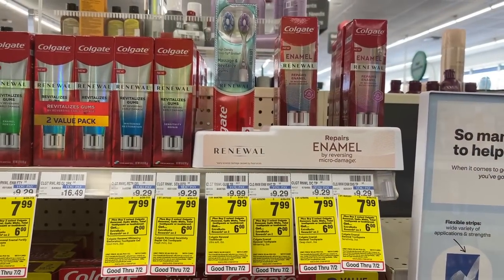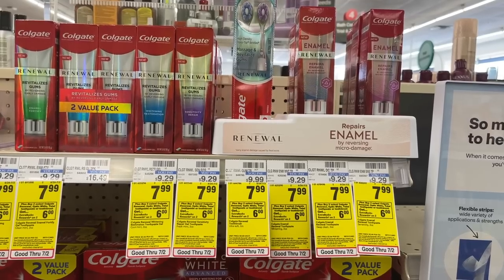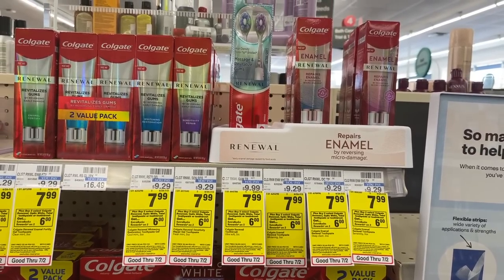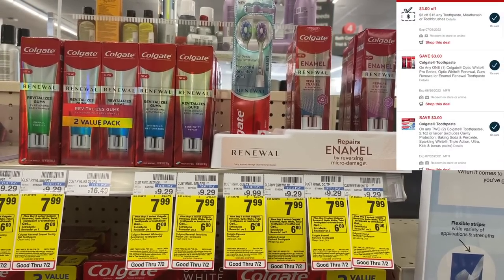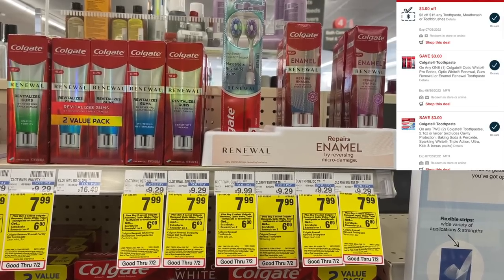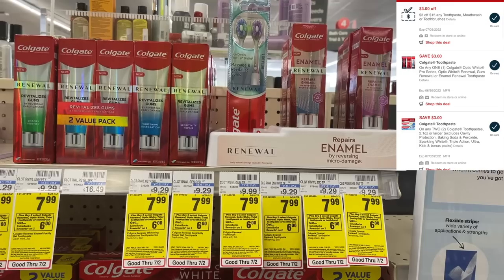The next all-digital double dip we're going to test out is on the Colgate Renewal. So y'all know this is my favorite toothpaste, so I don't miss an opportunity to stock up. So we're going to pick up two of these for $7.99. We have that $3 off of 2 digital coupon that works on these, and I also have a $3 digital. So I'm thinking that both of those might come off of two boxes. And I'm going to be using a $3 off of $15 oral care CRT.